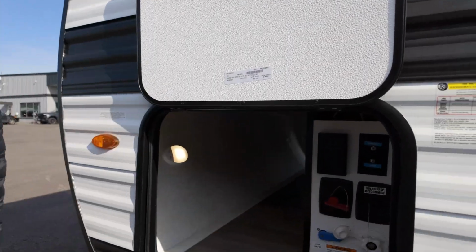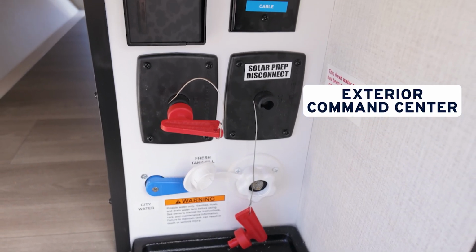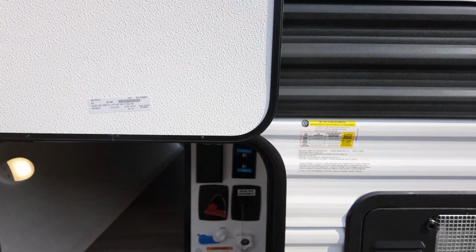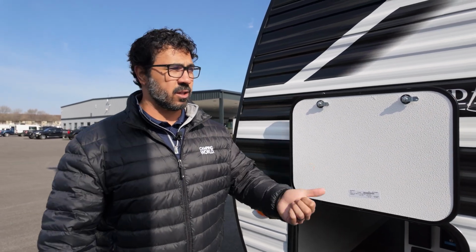And then, as I was talking about, right here is basically the rest of your hookups. You have your convenience center. I love, love, love that they have this here. Something else that I thought was pretty cool was underneath the bed. It actually shows you how to winterize this unit and how to bypass the water heater. That's something else I think they did a really good job on.